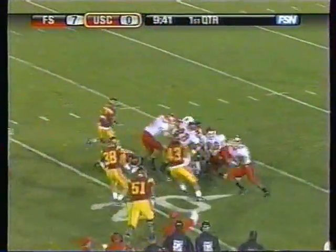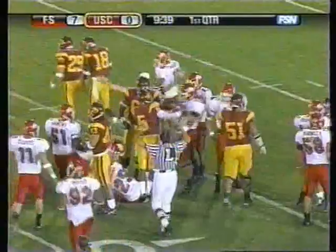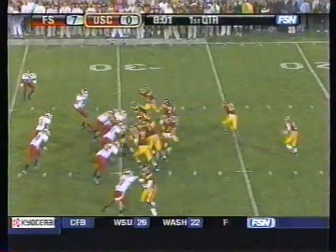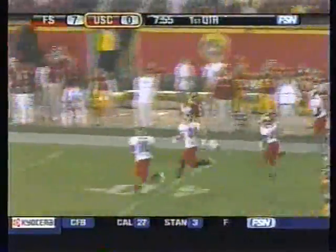Bush, tackled at the 17. Let's take a look at that last play. You tell me what happened here. Well, Devin hits the Bush. Bush steps outside. 35, 40, 45. He's at the 41.